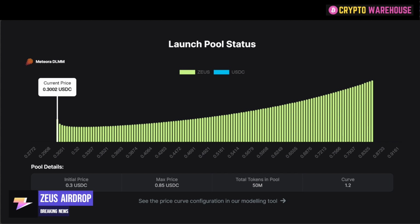However, this could have been done a lot better and maybe in a more linear fashion, because even though I only had 1,600 tokens, people with 20, 30, 40,000 Jupe, they are the ones that are really suffering at this moment in time because their allocations, in my opinion, are not sufficient.